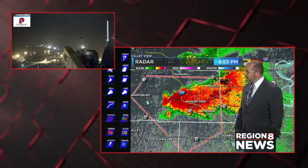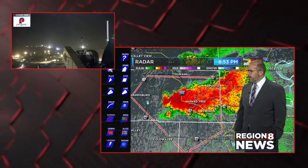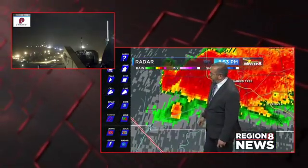Now, we did have one report. Did we have a report of a trailer that was hit, though, didn't we? I think, earlier. I haven't heard anything more on that, no. Okay. Notice how that appendage now is detached off of the main storm. That's kind of interesting.